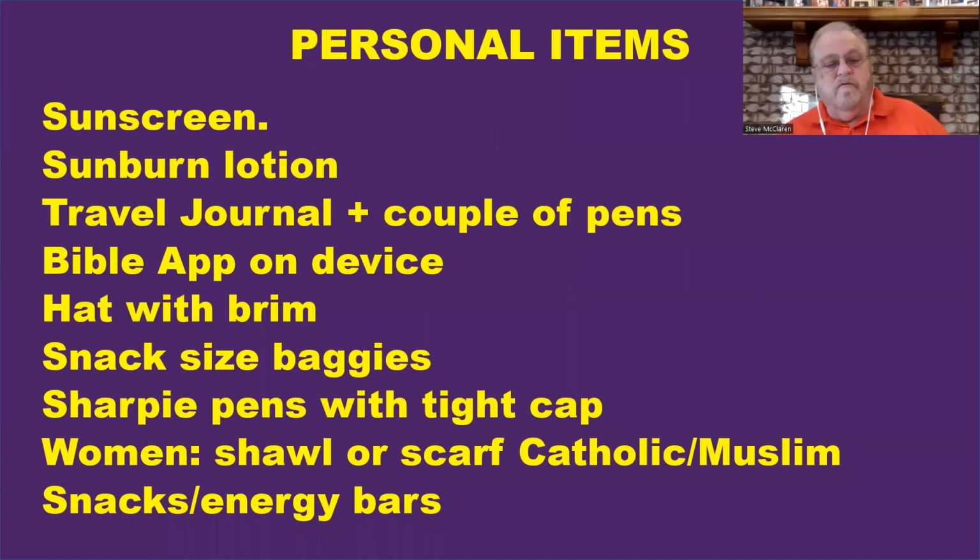Women, again, as we said before, you'll want to take a shawl or a scarf for the Catholic and Muslim areas, unless you just wear long pants and long sleeves all the way. There are very few places that require covered heads anymore. It's just not very touristy anymore. But the shoulders, elbows, and knees are the big things now.